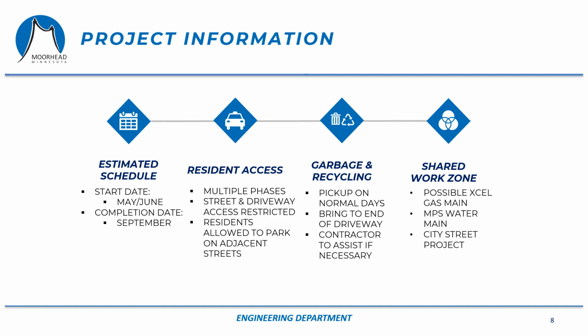As I mentioned previously, Xcel Energy will more than likely have gas main replacement projects in this area. It's likely that they will want to get an early start on their projects. We're mentioning this because it's going to be a very busy project area with a lot of work happening.